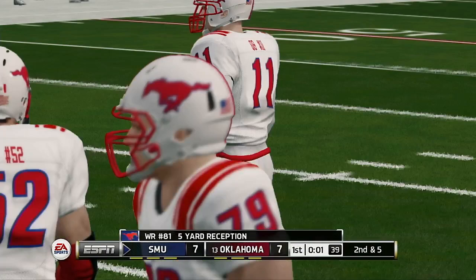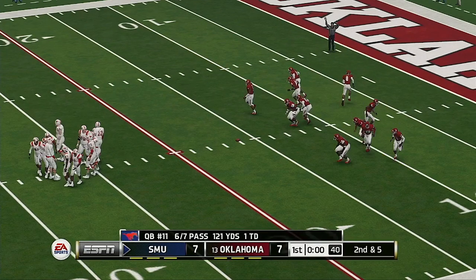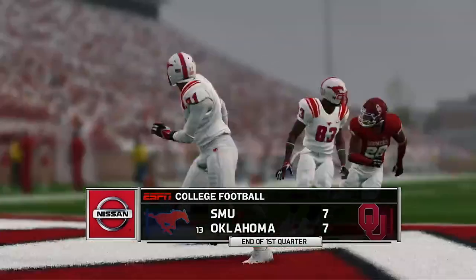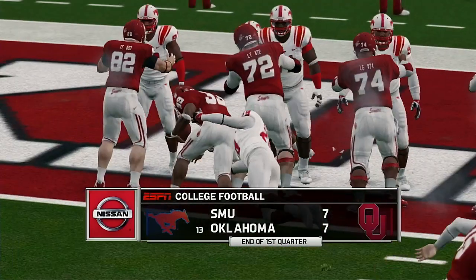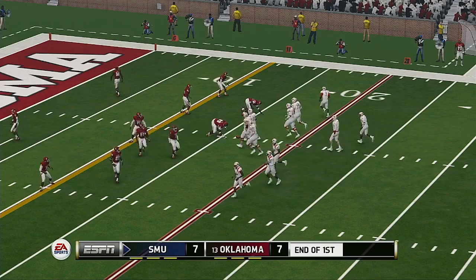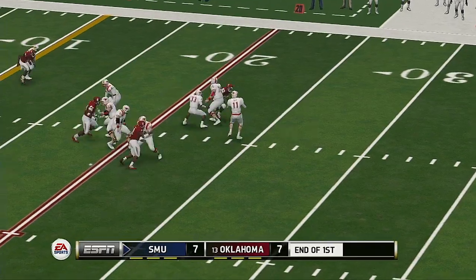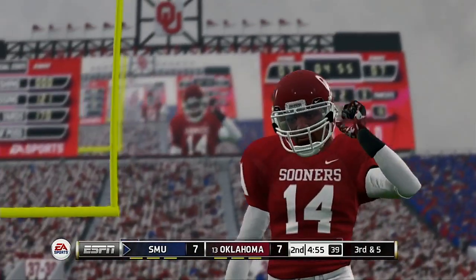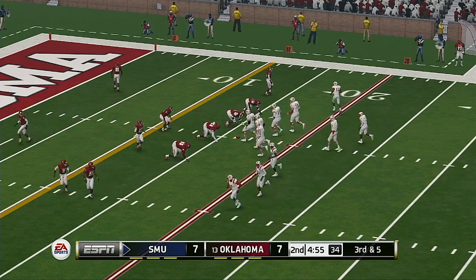He's out of bounds at the 16. So at the end of one, we're even at 7 in this one. We can only hope the second quarter is as good as the first. Tight ball game, folks. Just throws this one away. From the 16-yard line, it's third down.